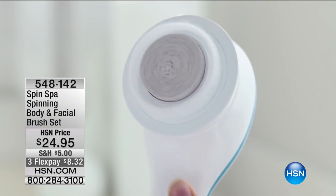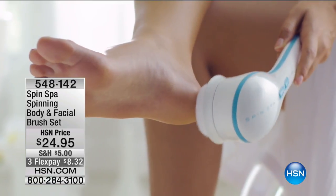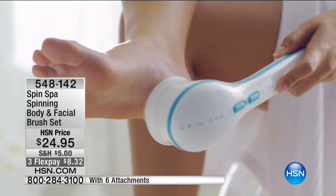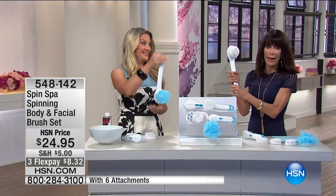It turns your shower into this incredible spa experience, but you are cleansing. You're exfoliating, whether it's your legs, your elbows, your heels. I love this, too, with this long, great handle.